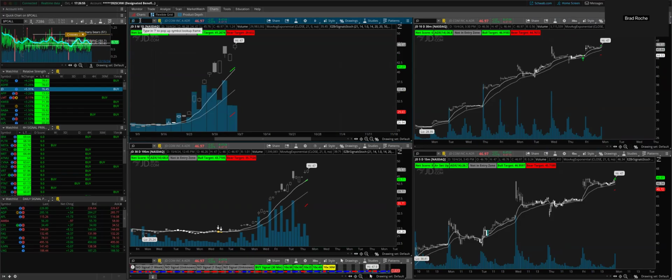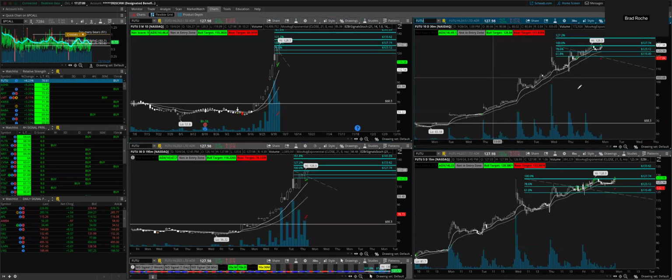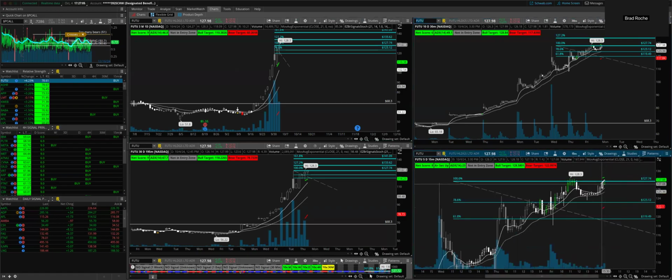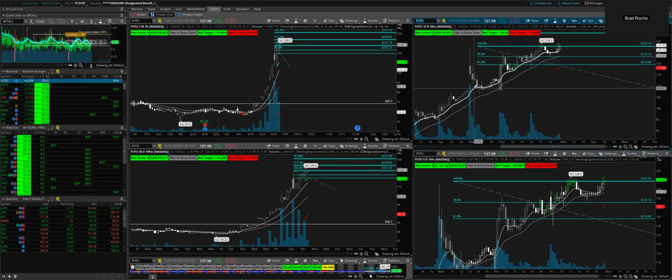Ones that I like is JD. You can see we had 15-minute buy signals into the close. Futu is actually the strongest one out of all of them. If we're looking at this, you can see we had a 15-minute buy signal into the close. We had a 30-minute squeeze, and we were getting some 30-minute buy signals all throughout. But this one looks great for continuation to the upside and a move higher.